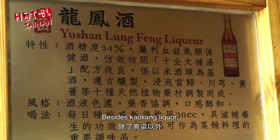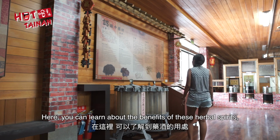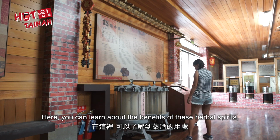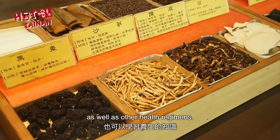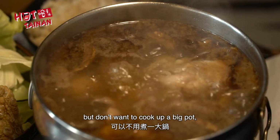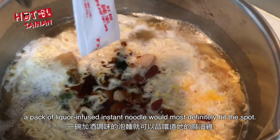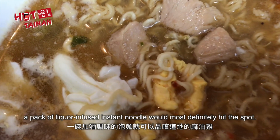Besides Gaoliang liquor, the herbal spirits here are also quite famous. Here, you can learn about the benefits of these herbal spirits, as well as other health regimens. If you want to enjoy some sesame oil chicken but don't want to cook up a big pot, a pack of liquor-infused instant noodles would most definitely hit the spot.